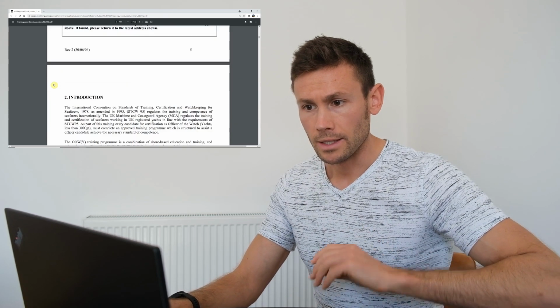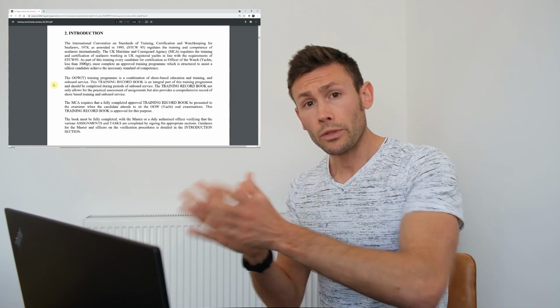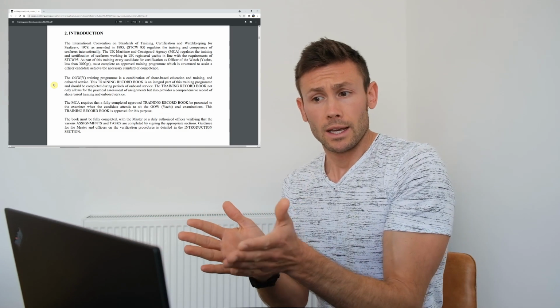Moving along now, page 6, you've got an introduction. That tells you again that if you want to do that Officer of the Watch 3000 qualification, you've got to have this thing. There is a way that you don't have to have this thing. That is by getting 36 months of sea service. Not to be confused with 36 months of sign-on time. No, 36 months worth of days at sea. That's about 1,095 days at sea. If you manage to get 1,095 days at sea whilst working on a yacht, congratulations. That is a feat in itself. But what's also a feat in itself is to work on a yacht for that long without filling out this book.